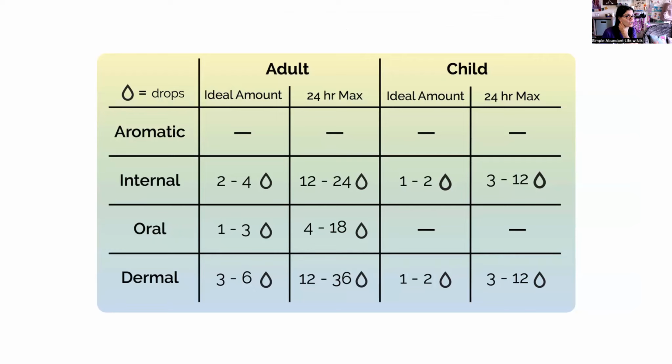Okay. All right. If you're curious to know what's the ideal amount, with the 24-hour max, like how many drops per day should I be using? Because you don't want to overdo it, right? Internally is when you're going to put it in your water, your smoothie, in your food. 2 to 4 drops is ideal in a 24-hour period. For children, you want to do half that dose. So if you can remember the dosage for adults, then you want to do half for the child.